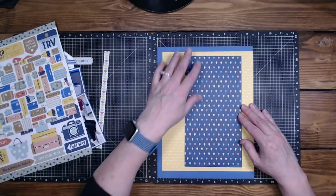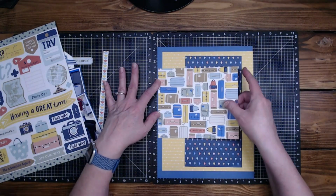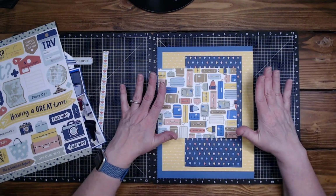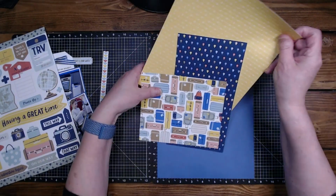So my game plan here is like that. And then I liked this over the top of it. And then this one over here. So that's my whole plan with this one. I will go over sizes in just a sec. Yeah, let's just do the sizes real quick.